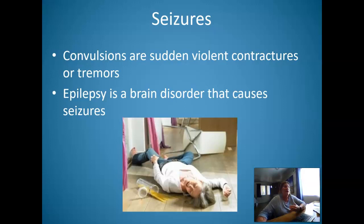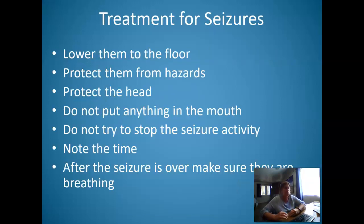And then after the seizure is over with, then we're going to check them. Are they breathing okay? Are they starting to wake up? We can roll them on their side if they're not fully awake, that recovery position, so long as they're breathing and their heart's beating. We just take a look and make sure we don't see any other injuries going on.